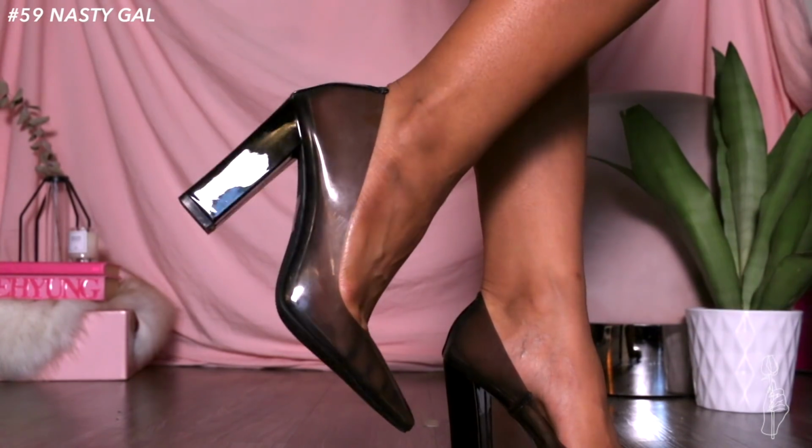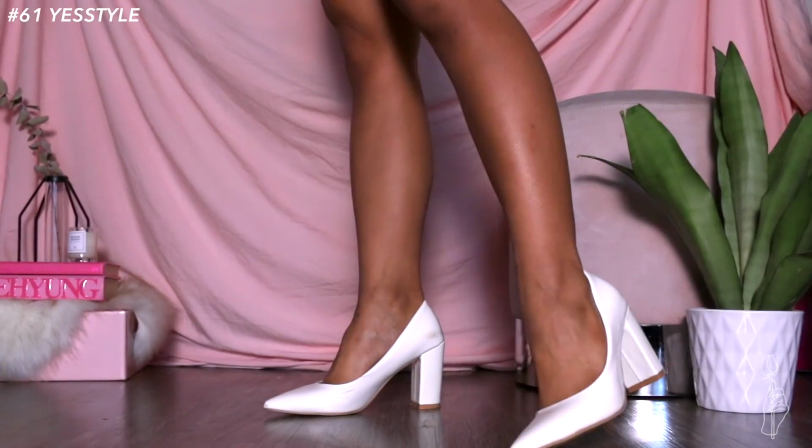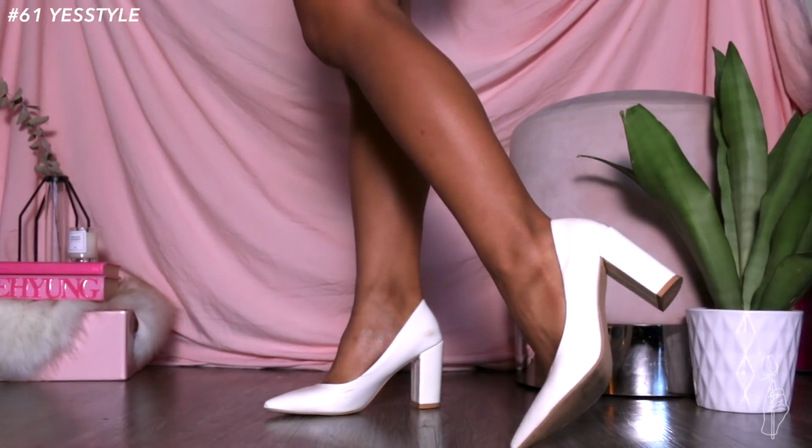Then I have these clear jelly vinyl pumps. Not really sure if I'm gonna keep them or not. We'll see when I edit this video. I have these black slingbacks. Oh my gosh, what is English? Black slingback pumps. And then lastly for my pumps are these white block heel pumps that I got off of Yes Style. Okay, so who's ready for some black sandals?